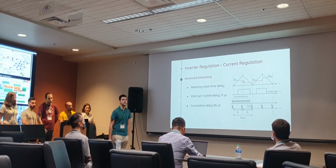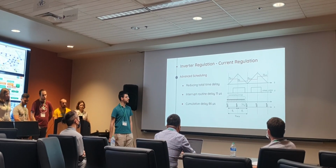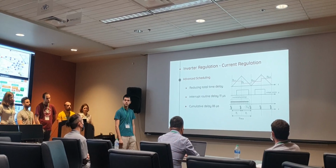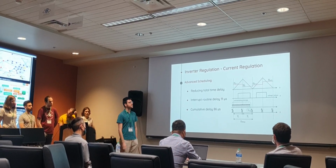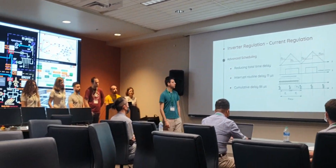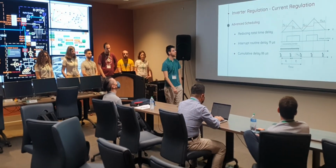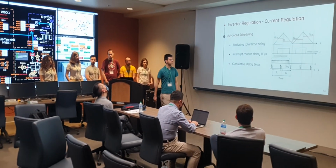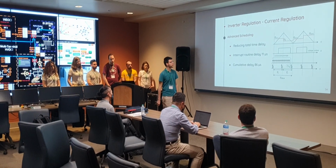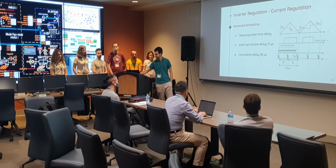But there is a way to reduce the total delay present in the system by utilizing the principle known in the literature as advanced scheduling. By finishing the oversampling just before your execution takes place on the shadow register, you can almost completely negate the interrupt routine delay and get a cumulative delay of 86 microseconds for our case, which will be beneficial for the design of the control algorithm.